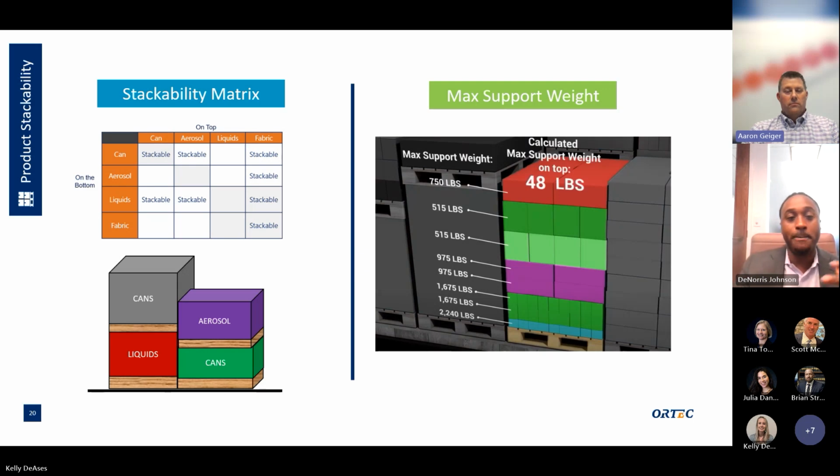That's one simple example, but we also have a more advanced, best in class, if you will, method of loading, and that's this max support weight. We've implemented this with a lot of our customers since 2009, and we work with these customers to come up with a formula of how much weight each product can support. Then we have a short video that I'm going to play in a second that shows how we take that value and we build the pallets and determine how much weight all the products and all the layers can support, but then also how much weight that overall pallet can support.